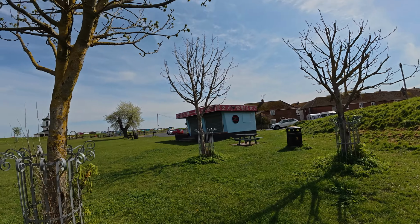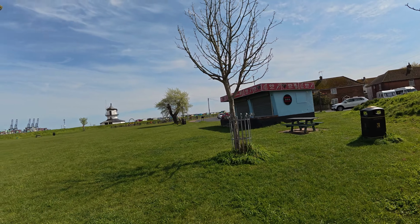Right, back at the car next to Mama's Cafe on the Green. Harwich, didn't get to see much. It's actually a really nice place though, very clean and well kept, and if you're here on a weekend, I'm sure quite a lot to do, but I am not. So off we go to the next place.